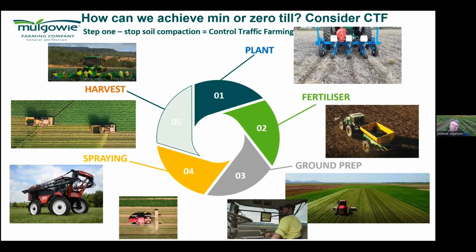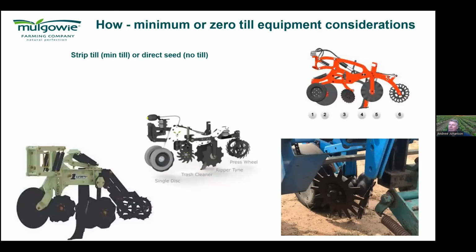The harvesters were probably the main issue at the end until we finally got some harvesters on the right spacing. So your planter and your fertilizer spreader and your ground prep and your spraying and your harvest, every process had to be on the same spacing.